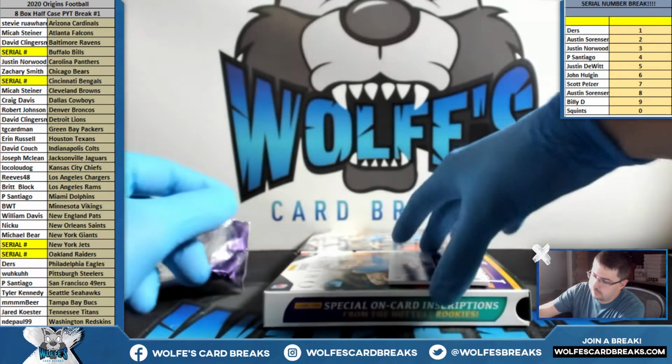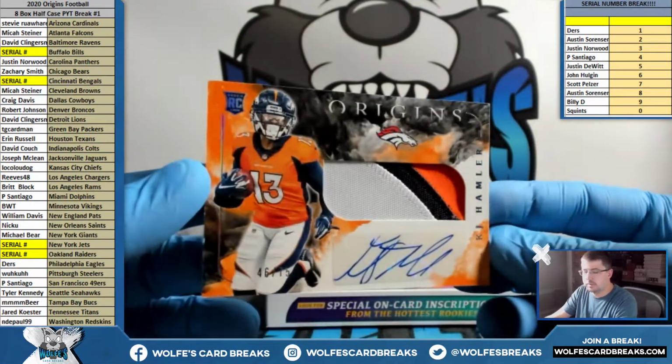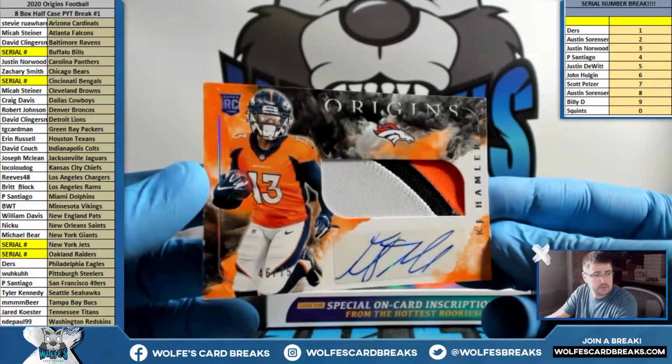But KJ Hamler, numbered to 75 RPA for the Broncos.